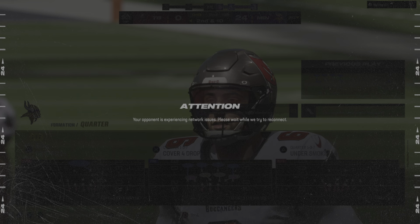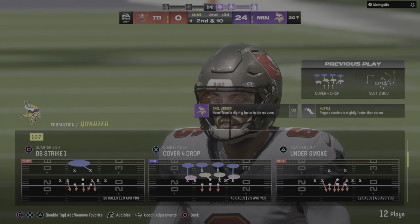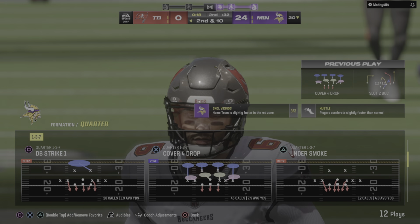Trying to get something positive to happen here before the break, and they sure need it. They went for the big one, but it winds up incomplete.